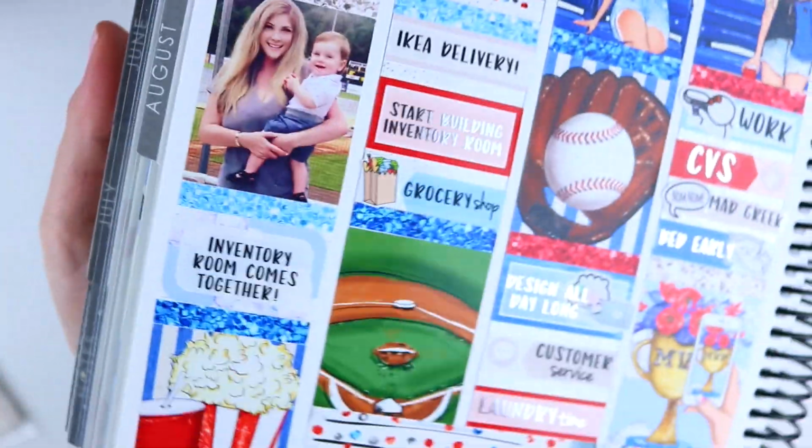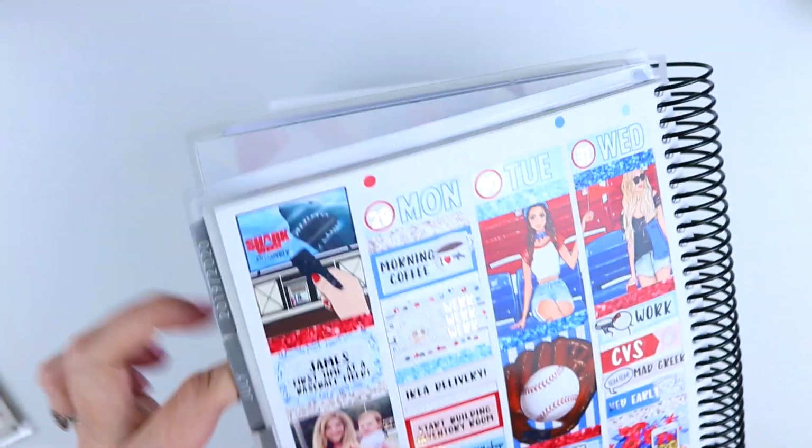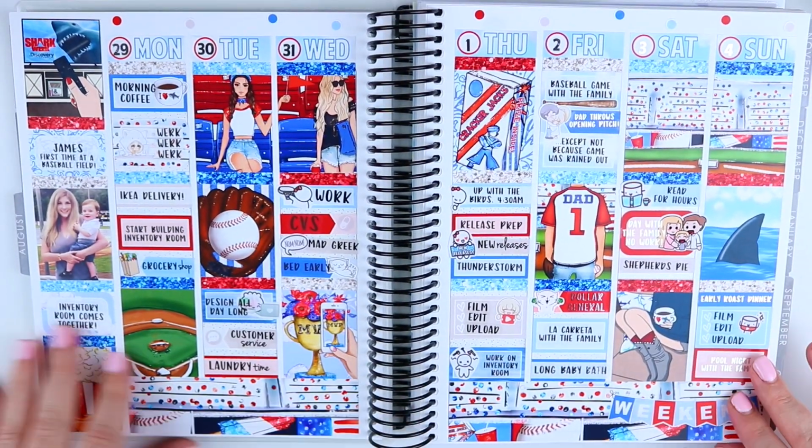And I have this picture of me and James at the baseball game. And it was just a fun week. So I wanted to show you guys this spread even though I didn't do it on camera and just give you guys a little peek of how it turned out.